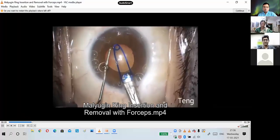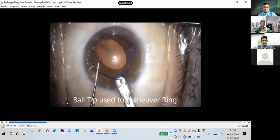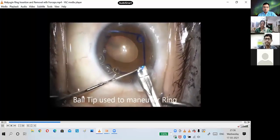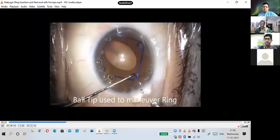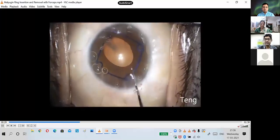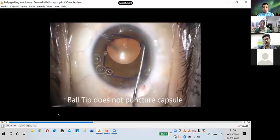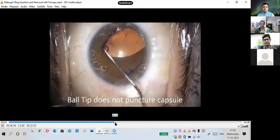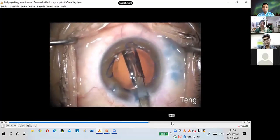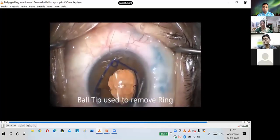And this is injecting it. But as you can see, every time in all these cases, you have to do quite a lot of manipulation if you want to use these dilators. See, every time you hook it up, put it below the edge of the pupil, and same for all four sides. And that's the end of the surgery. He has completed the surgery. Now removal is relatively easy in this case, but again, manipulation is required.